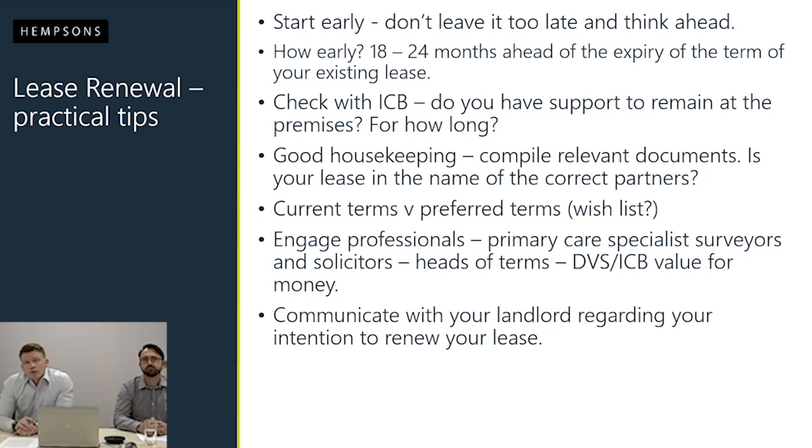So, if you have potential future plans to move on, in that case you might be looking at a shorter lease, or if you want to stay long term, you'd perhaps be looking at a longer lease. And then the other point to think about is break options. Do you need an element of flexibility over the coming years to make sure that at various stages you would be able to extract yourself from the renewal lease going forward?